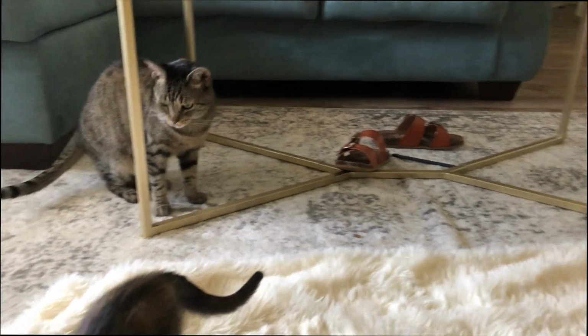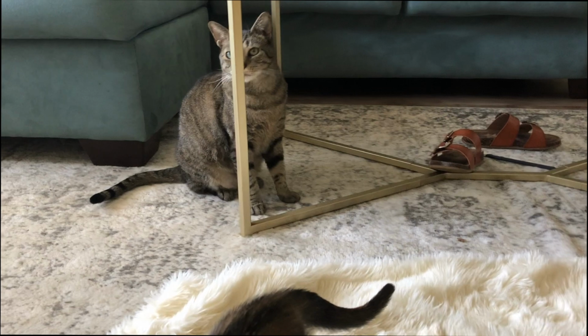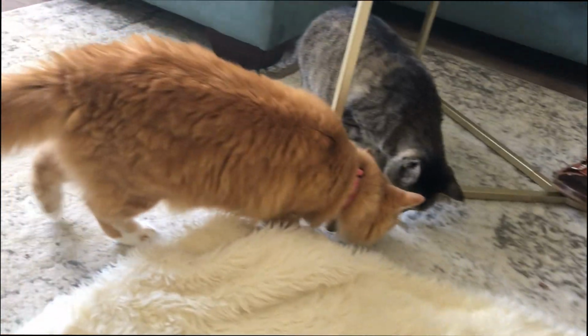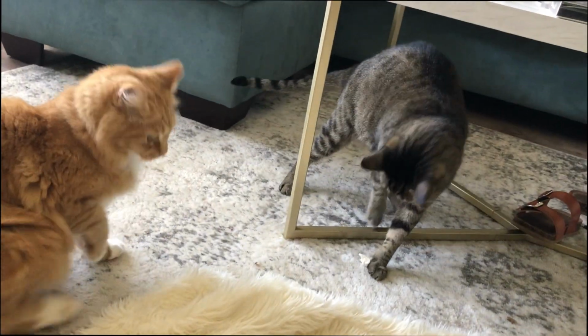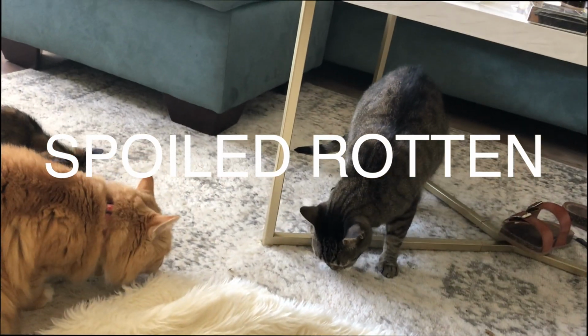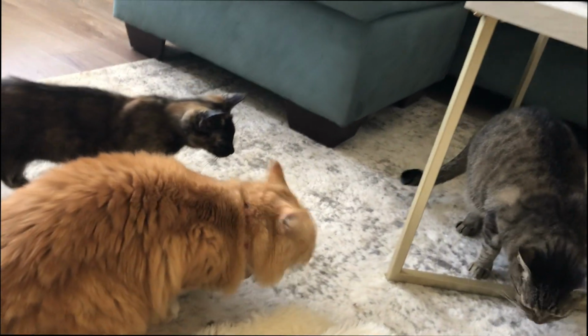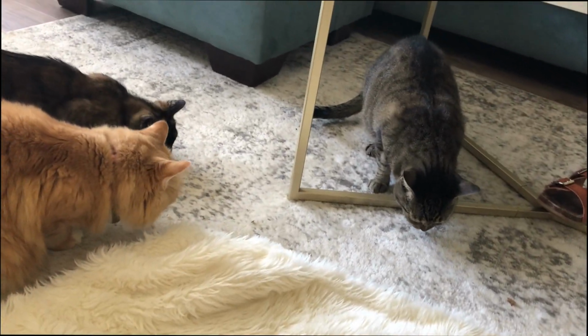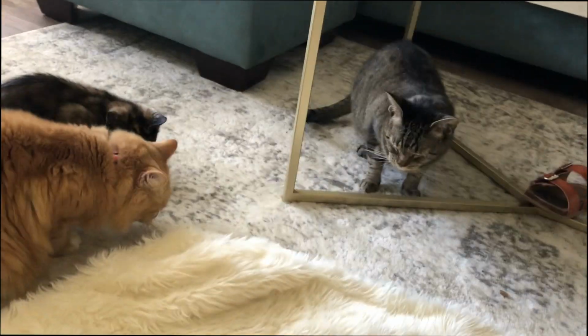It looks like Tala might be joining in the fun here. Would you like a treat, Tala? Here. Yeah. Oh, Heidi's jealous. Okay. Here, Heidi, here. Does Elaine need one too? Here, Elaine. You get a little one. Snack time.